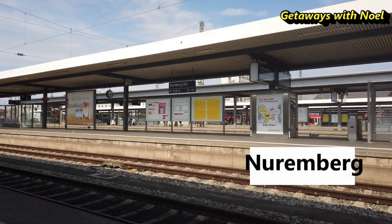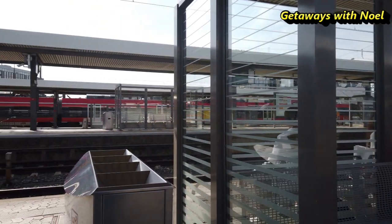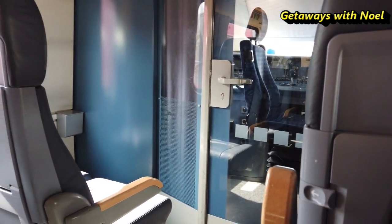We stopped first in Nuremberg to change train, then transferred to another train from Schwandorf to Prague. The total journey time from Frankfurt to Prague was 8 hours.